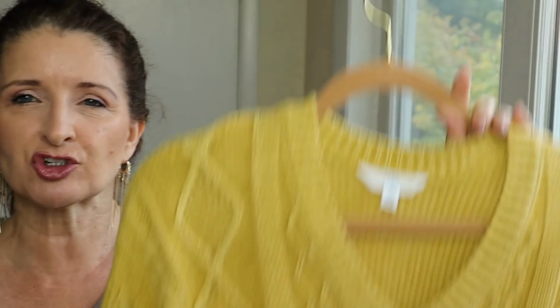This does have a curved hem. It is the perfect length for me. If you're not into doing a front tuck, I think it looks really cute out as well. I'm not going to talk about the next two tops very long because I have shown them in videos before, but I just want to point them out because you saw them in the try-ons.